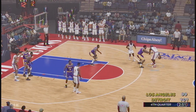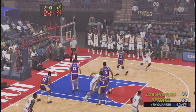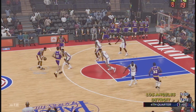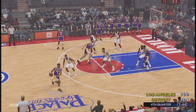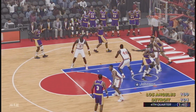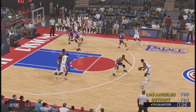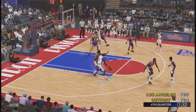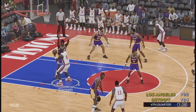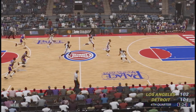Let's see what the Pistons draw up here. Kevin Garnett makes that shot off glass. So fun to see Garnett making shots and having range, not just getting some dunks. He's getting some mid-range jumpers. Magic Johnson gets that basket to go in, 104-102. I mean, I know Kevin Garnett had range. It's just fun to see 2K honor that. This time Garnett misses.